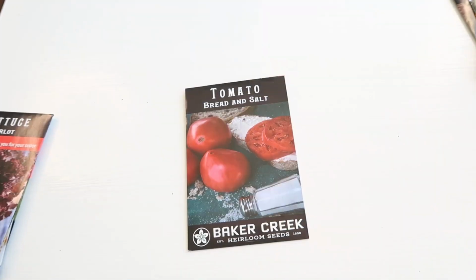Then we have this one, and the name intrigued me, bread and salt. And my thing when I saw this was I was wondering, hey, does that mean that this is the perfect tomato to put on a piece of bread sprinkled with some salt? Well, most tomatoes are good for that.